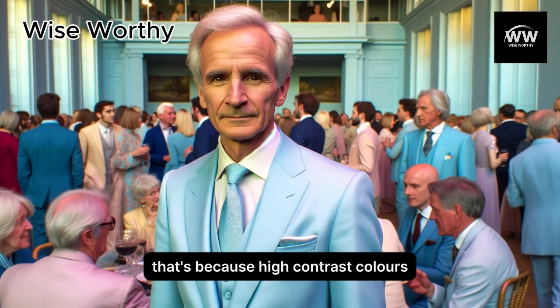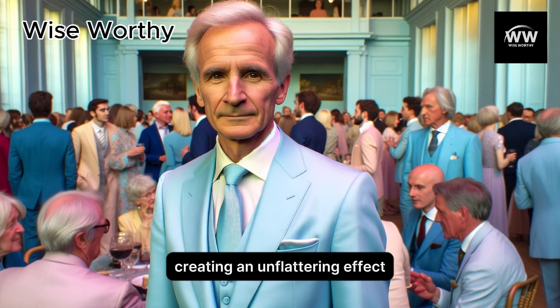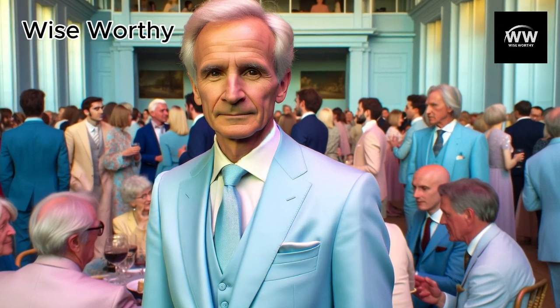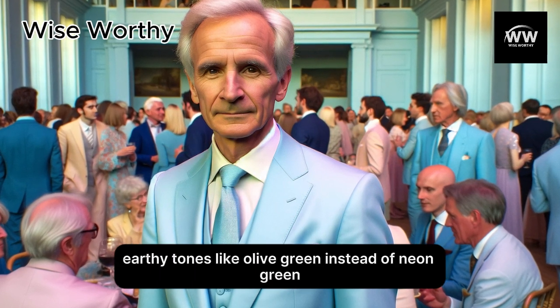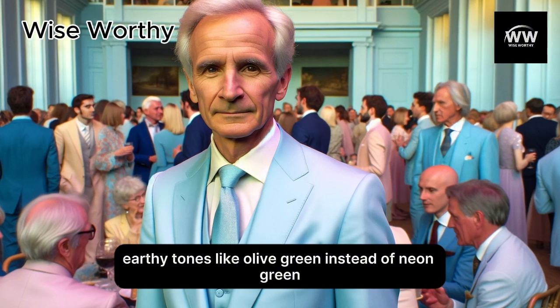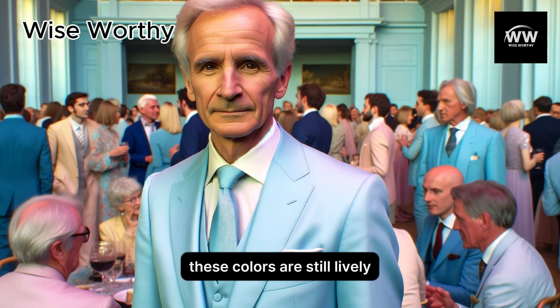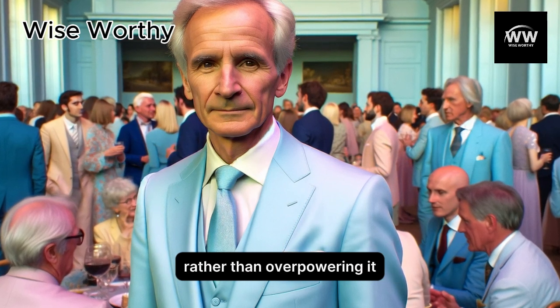That's because high-contrast colors can reflect too much light on mature skin, creating an unflattering effect. What to wear instead: rich, deeper shades like mustard yellow instead of neon yellow, earthy tones like olive green instead of neon green, and muted blues instead of electric blue. These colors are still lively, but they complement mature skin rather than overpowering it.